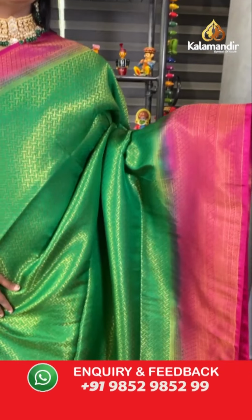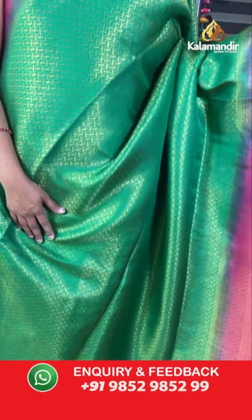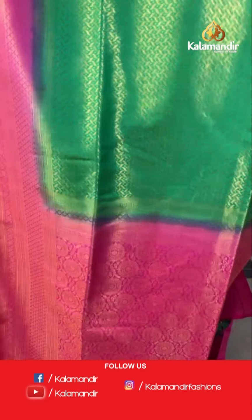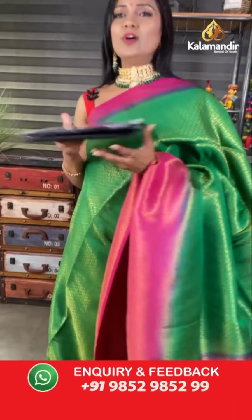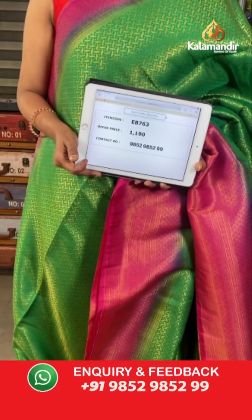Dark green with the dark pink. Body with the floral brocade. Border with the florals, contrast border in saree. Pallu contrast, floral brocade pallu with tassels. Blouse of contrast with the floral brocade design. So how about this combination, dears? Let's check code. EB763 is the code, price 1190. Next saree.